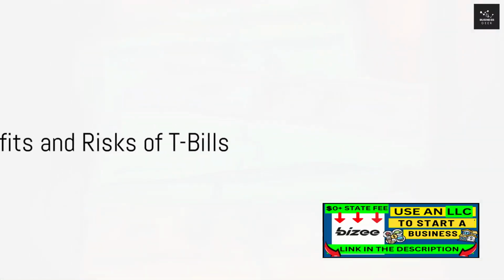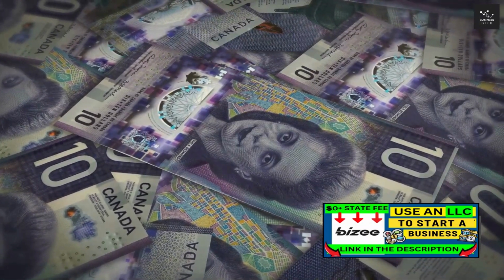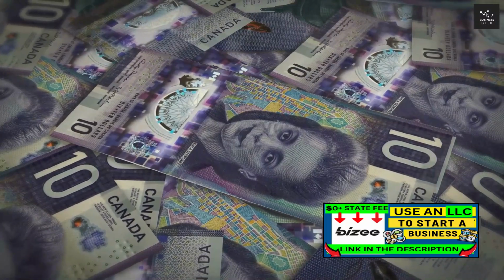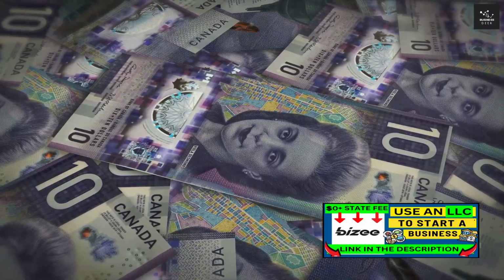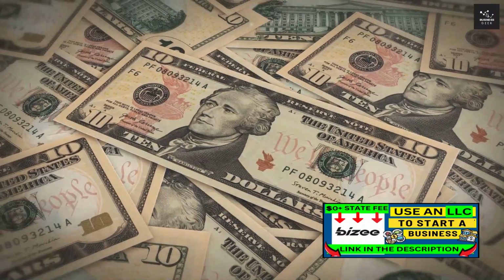Like any investment, T-bills come with their own set of benefits and risks. Let's start with the benefits. Treasury bills are widely recognized as one of the safest investments around. Why? They are backed by the full faith and credit of the US government. In other words, unless the government defaults on its debt, your investment is safe.